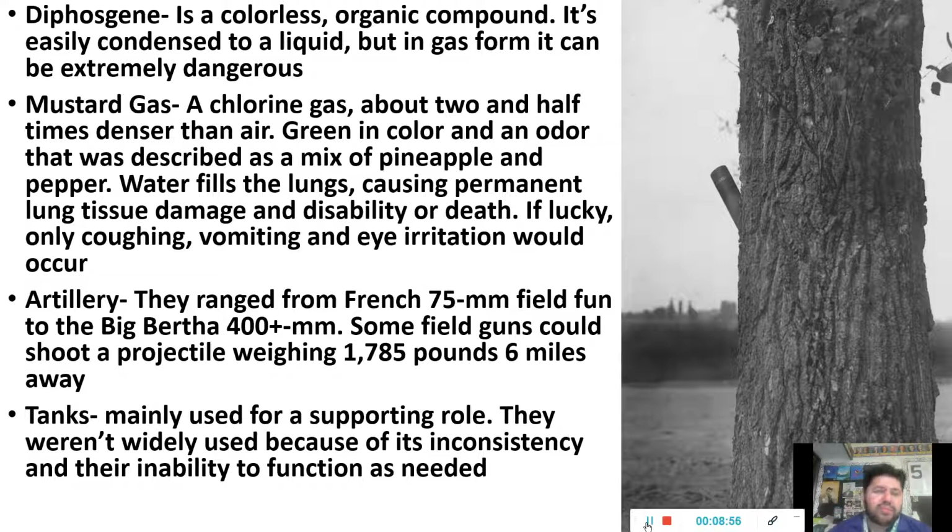The other one is mustard gas. Now, this stuff was horrible. It's a chlorine gas, and it's about 2.5 times denser than air. It came out kind of a green color, though some said there was yellow to it as well, but primarily green. People who actually smelled it said it was like a mix of pineapple and pepper.